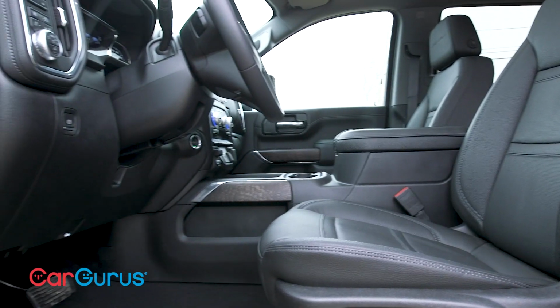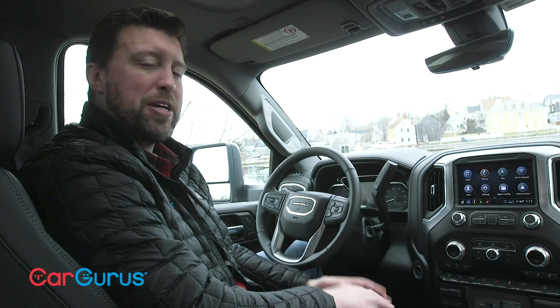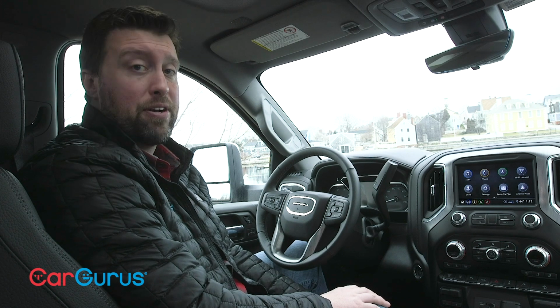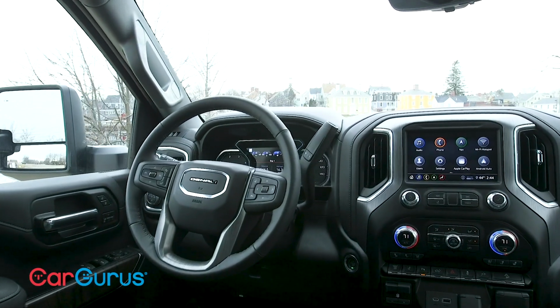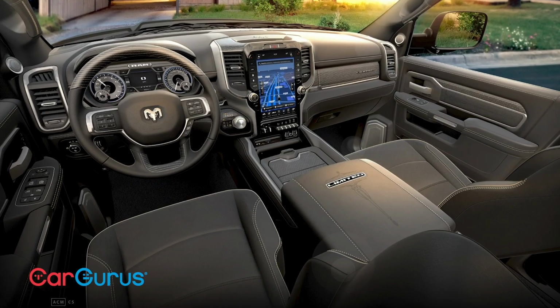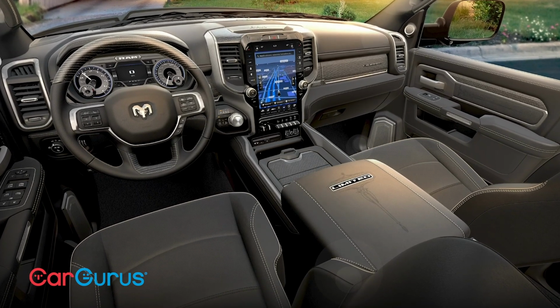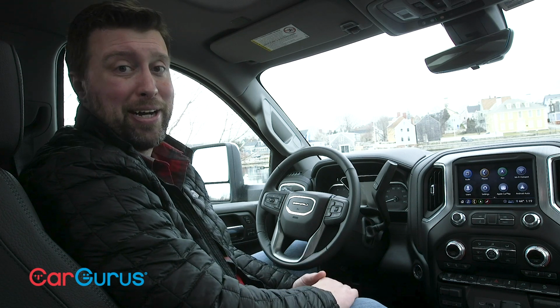The Denali has a full leather interior with wood grain inserts in the door. But to be honest, it's just so-so in here. This cabin is still based on the standard Sierra and Silverado, and it just doesn't hold up to the competition. The Ford F-250 Super Duty Limited and the Ram 2500 Limited both have more luxurious cabins with better fit and finish. Yes, they both call their top trims the Limited. Way to stand out, huh?